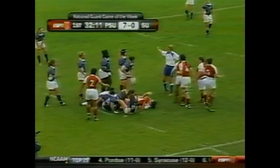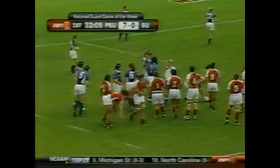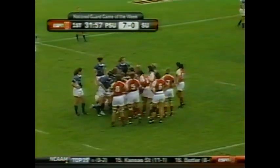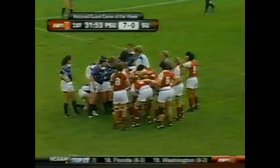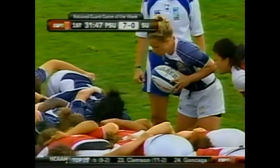Blue's going forward. Scrum blue. And a scrum has been organized for Penn State. They were moving the ball forward in the tackle. And look for the Lady Lions here to just clear the ball into touch, trying to pick up some space. The scrum's inside the 22, so there's no fear of having the ball come out where the lineout takes place, where the ball goes out. Touch. Pause. Engage.